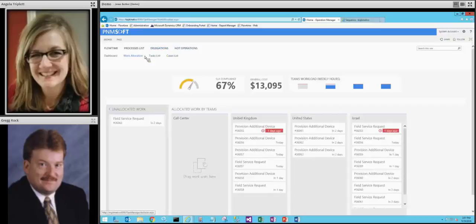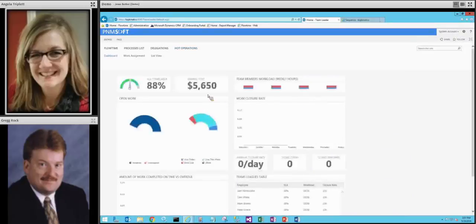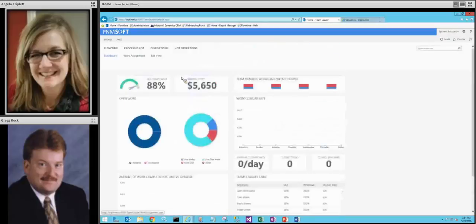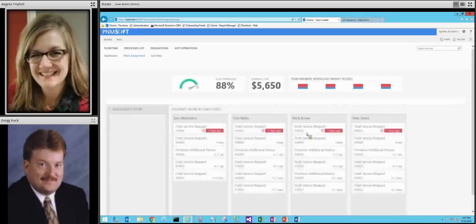So that feature of Hot Operations in Sequence allows the operations manager to do that very quickly, to do that very easily. And then the example for a team leader is the same or similar. The exception here is that as a manager of a team, I have the same interface, except I can manage my work assignment amongst the individuals that I have in my team. So I could very quickly see who's overloaded, who needs to be relieved of some of the tasks, and who can help out and keep the SLAs in line. And that's all I have for the Sequence demo.